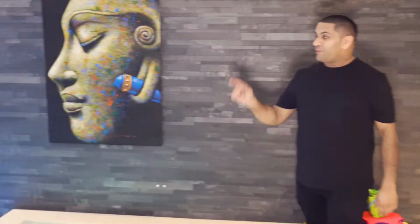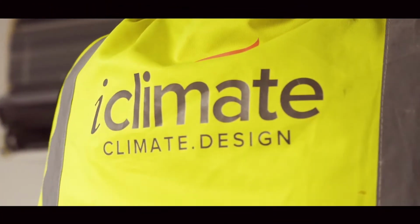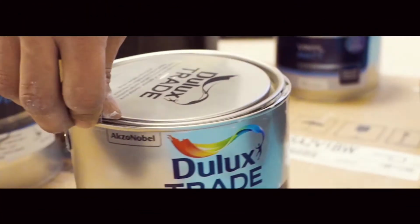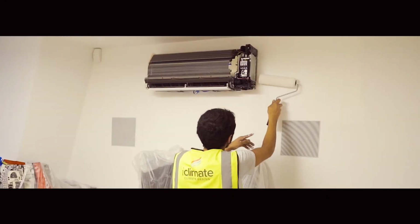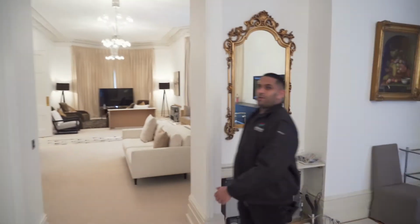We will undertake all aspects of your project, from BIM models, design drawings, building works, all the way to decoration. So trust your property to London's original high-end building services specialist. Our client portfolio is a testament to this.